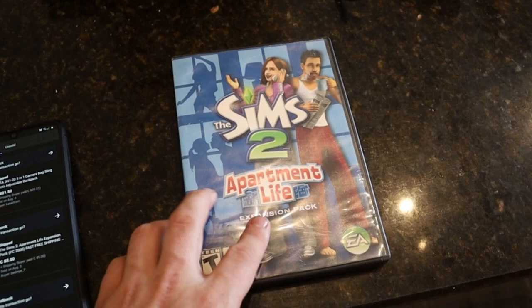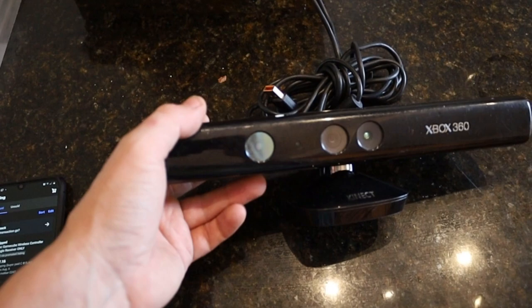Okay, so first sale is Sims Apartment Life 2. It was $8 plus $5 shipping. So that's likely going to the States. The next thing that sold is an Xbox 360 eye camera, and it sold for $10 plus shipping, so a total of $22, I think, after shipping. And then one guy bought a whole bunch of stuff, and he always does, which I love. Every month or so, he just buys a whole bunch of things off me. But we'll do his stuff last.